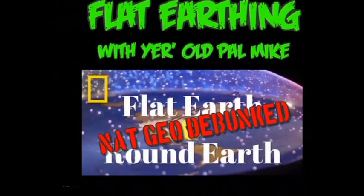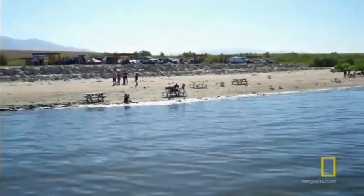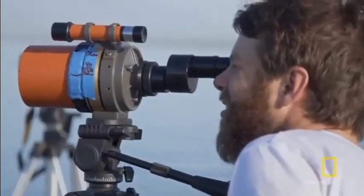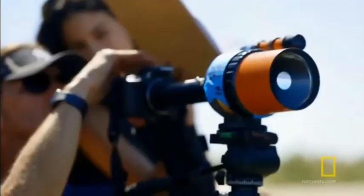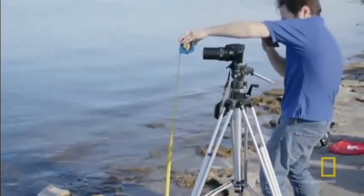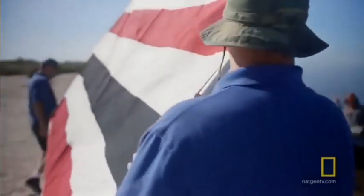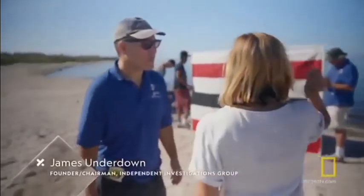We are scientists in our lab, looking through the microscope. We're heading to the largest lake in California to meet the Independent Investigations Group, which is a group that essentially debunks paranormal claims. And they want to do a round Earth test, basically a test that will prove that the Earth is not flat, but that it is round. Let's go. We're ready to launch. You ready, Craig? James, how are you? Okay. Okay, so what's happening here right now?